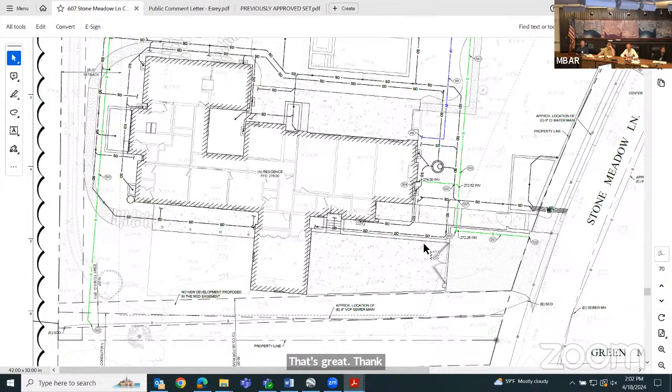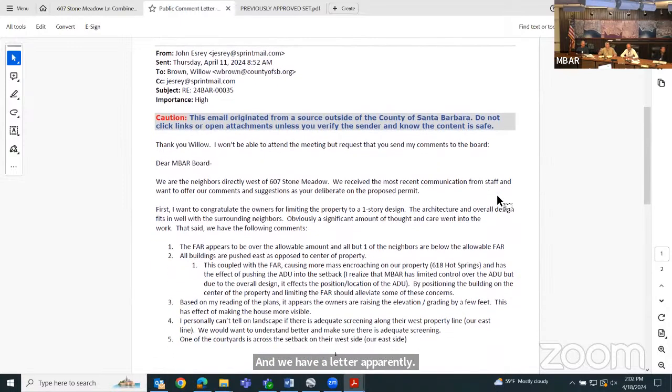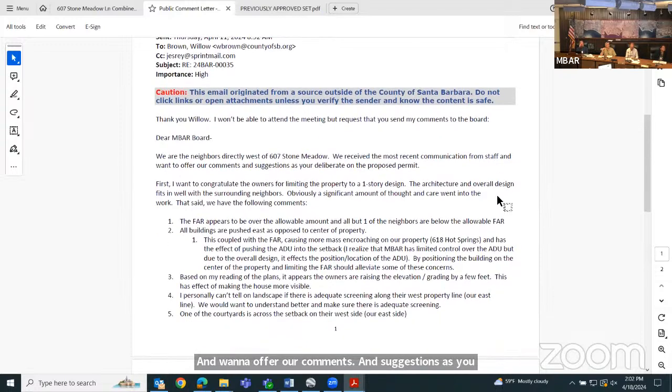And we have a letter, apparently. Comment letter: We're neighbors directly to the west. We received the most recent communication from staff and want to offer our comments and suggestions as you deliberate on the proposed permit. Firstly, I want to congratulate the owners for limiting the property to one-story design. The architecture and overall design fits in well with the surrounding neighbors. Obviously, a significant amount of thought and care went into the work. That said, we have the following comments.